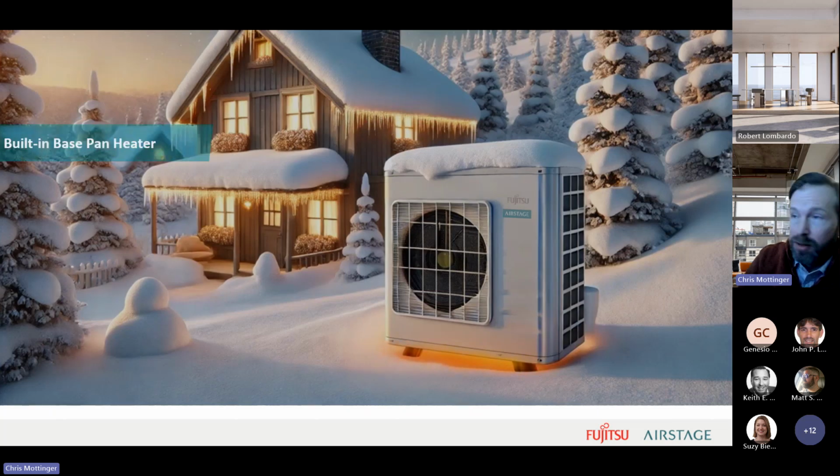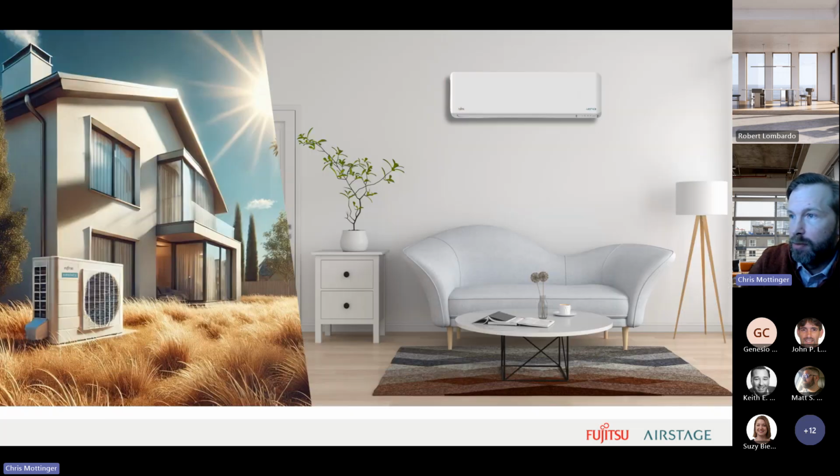All of our XLTH products include our factory installed base pan heater, our smart control based on outdoor temperature to pulse that base pan heater on. It is not a hard on and off. It is pulsed based around outdoor temperature for defrost.